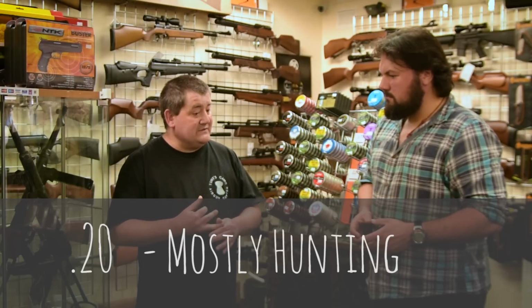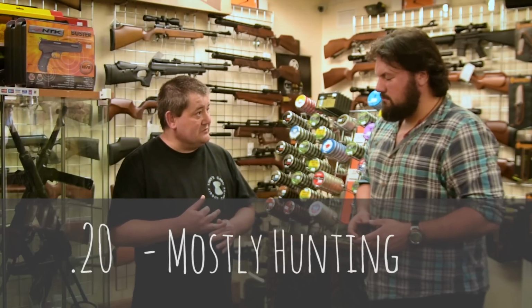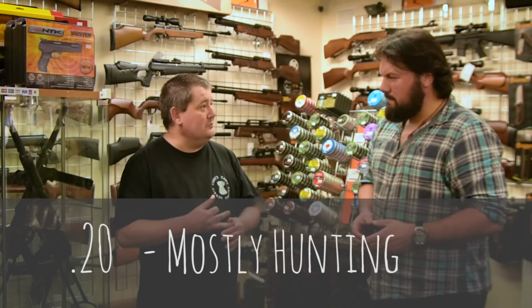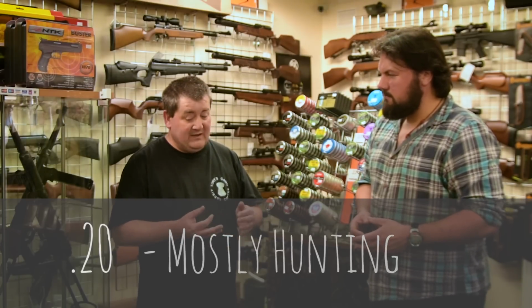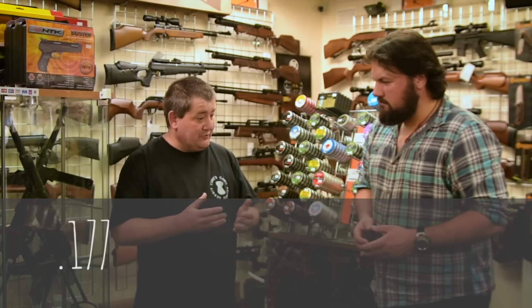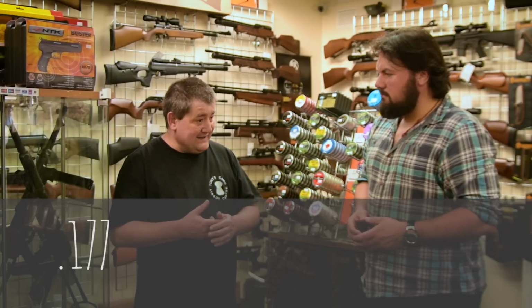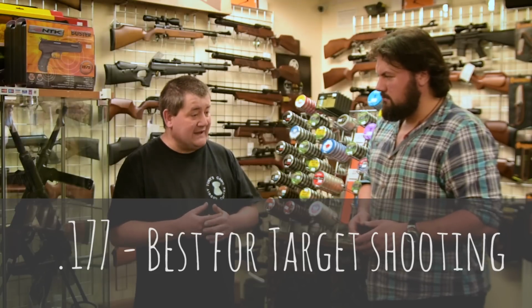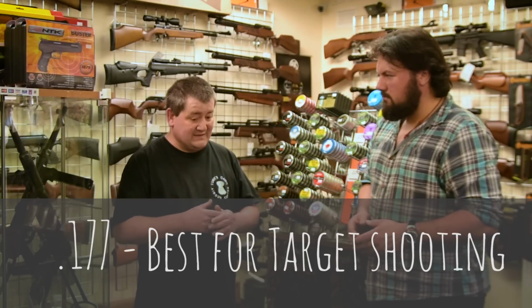It has the advantage of being a high velocity round because it's reasonably light, but still carries a good quantity of lead to give a good thump at the area of impact. 1.77 is again another all-rounder. It's a very, very common round, the sort of thing that you'll see on air pistols up to competition grade air rifles. It is used an awful lot for both hunting and target work, but if you're doing any sort of serious target work, it is the caliber to go for. Okay.